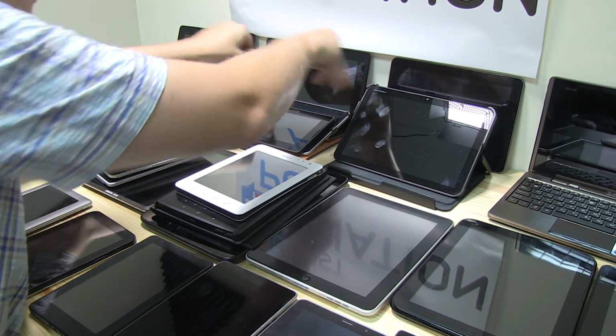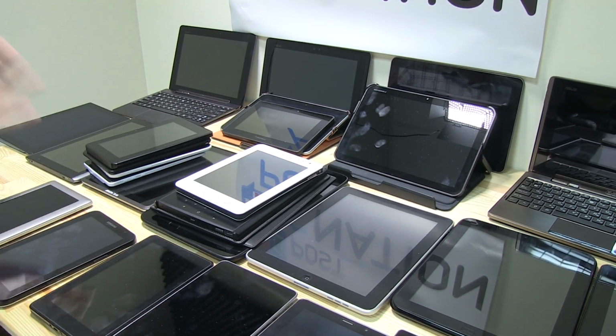So, you know what, guys? That's about it. These are all our tablets, roughly around 30 different tablets over the last 3.5 years that I've collected. I hope you like it.